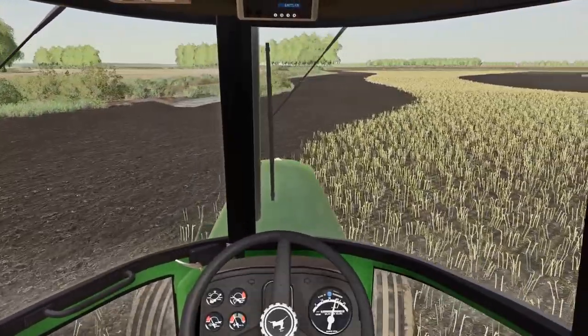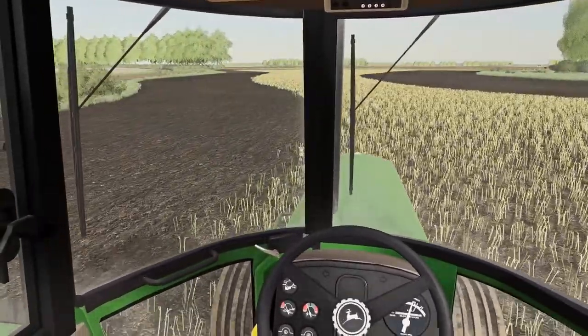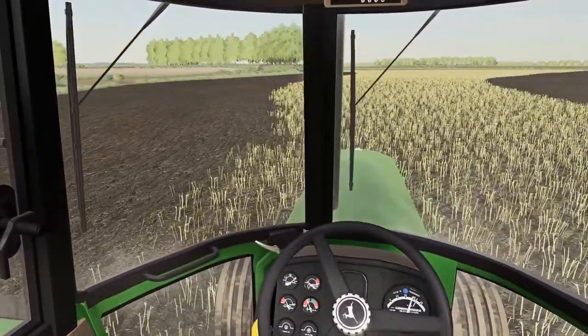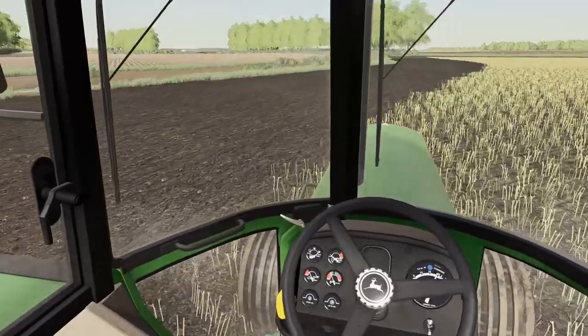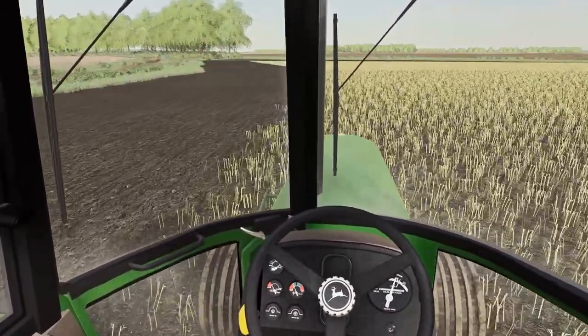Alright, let's keep on disking up here. Let's hope we don't hit a rock, because the actual owner of this field told me he did not pick rocks on here first, so he doesn't know if there's any rocks on here at all. So that's really nice to know. But let's hope nothing bad happens.